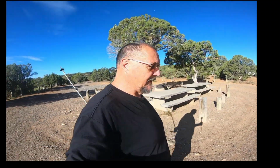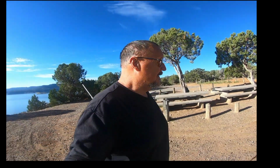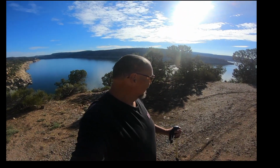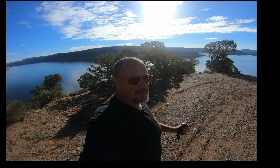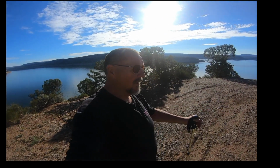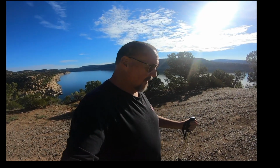So I should have expected it, but it kind of caught me off guard. At any rate, as I turn around this way, you can see why we like it so much. Look at that lake and that view, and we're way up on top of the ridge. But if you go down to some of the other camps below us, the camps follow along the river, and there's a lot of people fishing and a lot of people just floating down the river that flows from the bottom of this dam.